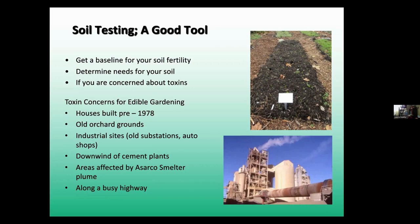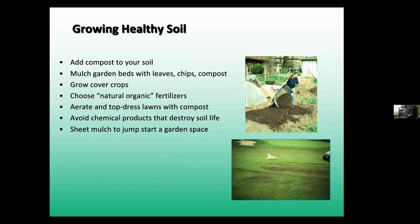The place that's difficult is if you are in a flight path and you're getting pollutants from airplanes. Sometimes those are things you have to be aware of and to wash off your vegetables. Good to always add compost to the soil. Compost is always our go-to.